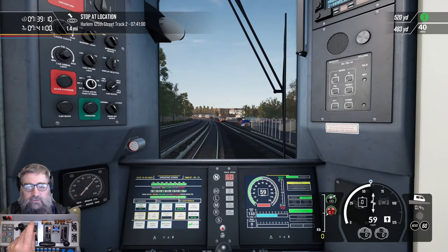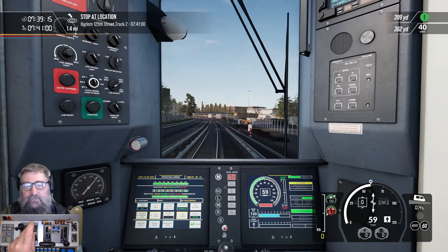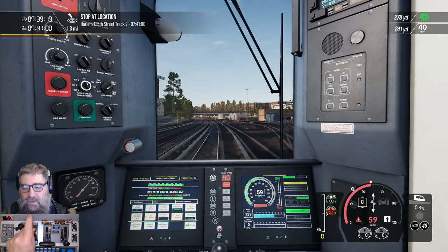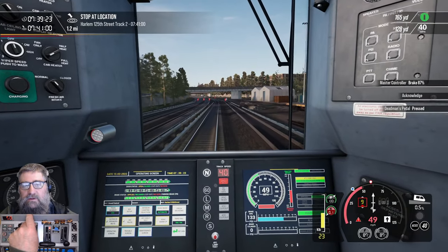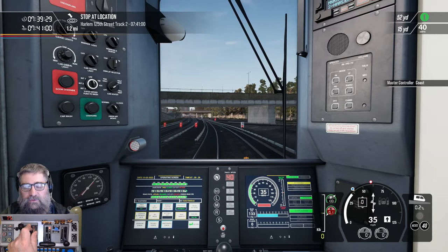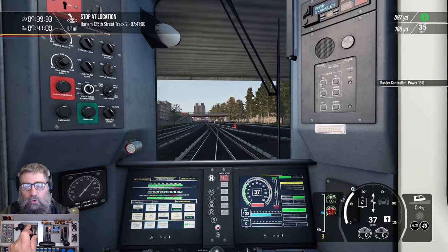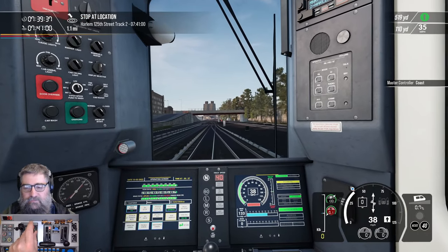So when I first heard this route was coming up, I got really excited about it because I love LIRR, but it needs more traffic. And this one brings the traffic because it's got the more advanced signalling system that the more modern version of the game brings. And there's been an enormous amount of work go into this to make it all work properly.